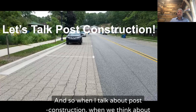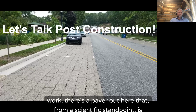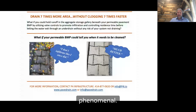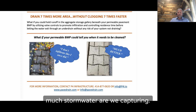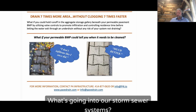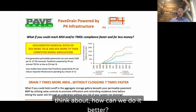And so when I talk about post-construction, when we think about the difference between asphalt and pavers and how these systems can work, there's a paver out here that, from a scientific standpoint, PaveDrain is phenomenal. And so much so that the technology that's available in terms of how much stormwater are we capturing, are we creating sheet flow or are we minimizing what's going into our storm sewer systems? So there's some really neat technology out here that I think about, hey, how can we do it better?